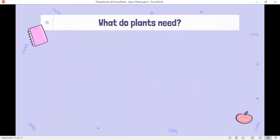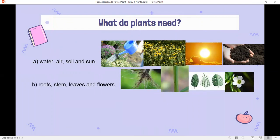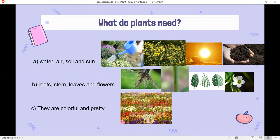The next question. What do plants need? Recuerda que la palabra need es necesitar. What do plants need? ¿Qué necesitan las plantas para crecer? A. Water, air, soil, and sun. B, roots, stem, leaves, and flowers. C, they are colorful and pretty. Piensa en tu respuesta.